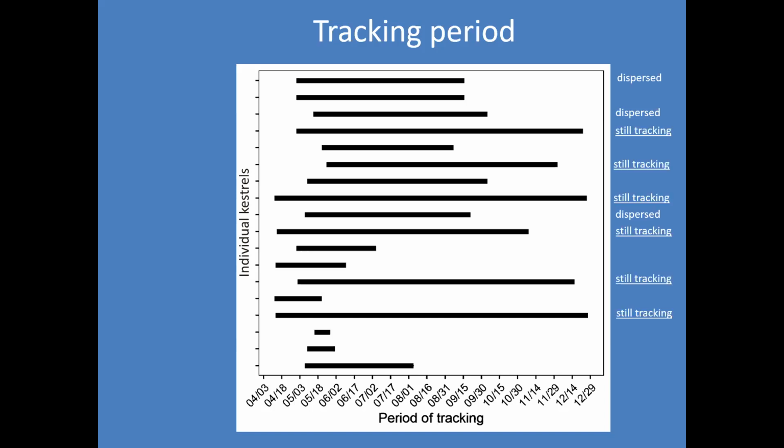Then we have 6 birds that we are still tracking. We feel really lucky to still be able to get data from these birds for such a long period. And as you'll see in a minute, we've learned a lot of interesting detailed information by being able to track them throughout the breeding season and after the breeding season. And then the remaining 11 birds, we don't know what happened to them. Could be a dead battery, could have gotten predated, could have left the area. And again, in the spring, we hope that we might run into a few of these birds.